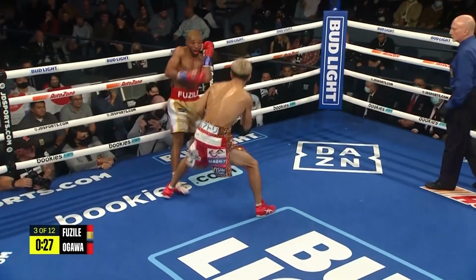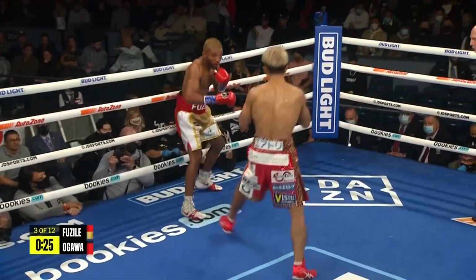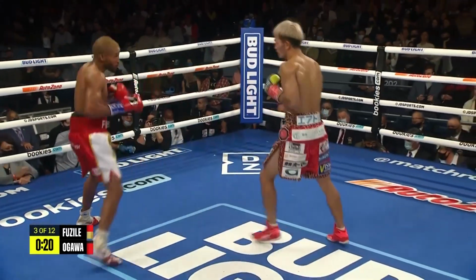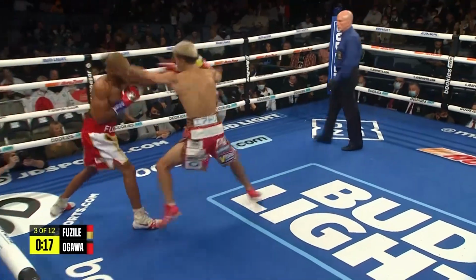Well, a known unknown is that Golovkin's a monster. So if he wants a shot at Canelo, if he wants to set that trilogy, he has to have a monster performance. I agree. He has to look spectacular in this fight against.